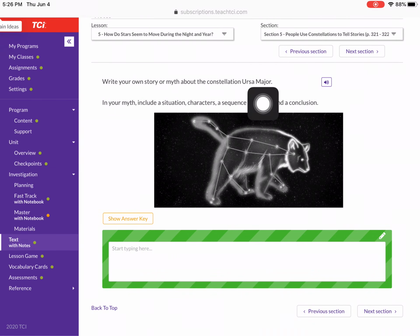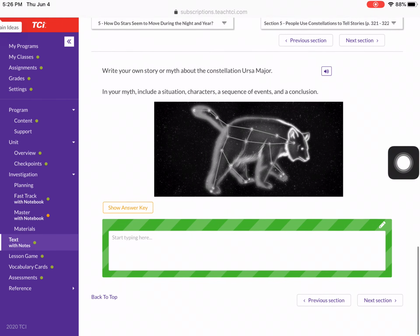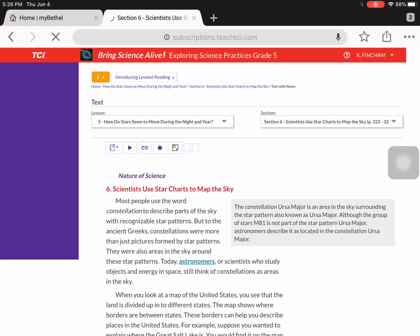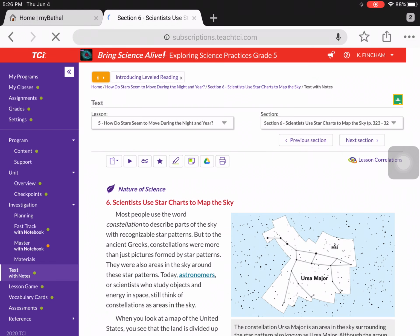Here you're going to write your own story or myth about the constellation. You guys can get creative with that one. Now we're going to go on to page 323.